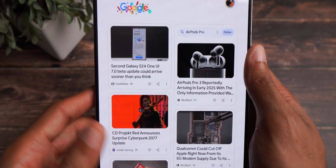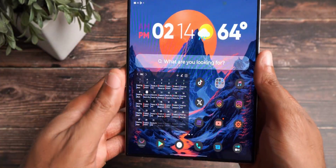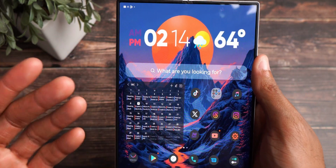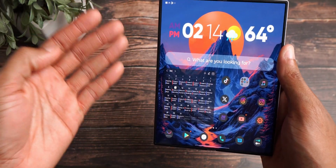And of course, swiping over to get Discovery feed, I like that right there. So that's very clean and minimalistic as well. And so this is what I like about this device here. I like Samsung's customization approach, and I'm definitely hoping other companies take note of that and add that to their side with their phones.